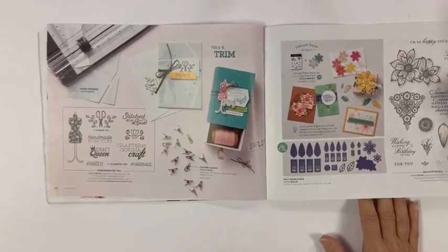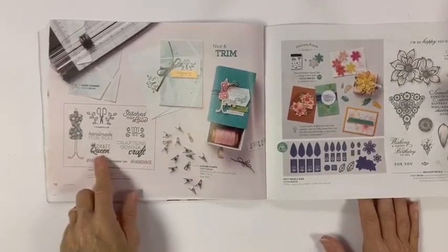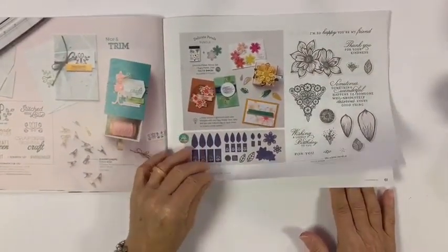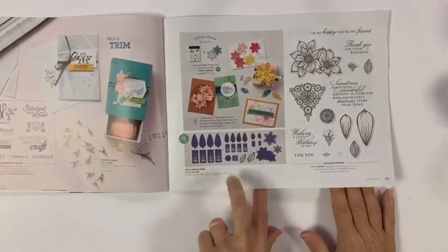I mean, who's not a craft queen? If you're a craft queen, go ahead and give yourself a heart and a little love, because we're all craft queens, right? So I love, love, love that. And I just love the elements that I could use on the back of my handmade products or on tags if I'm gifting or selling items. This one I can't wait to play with.